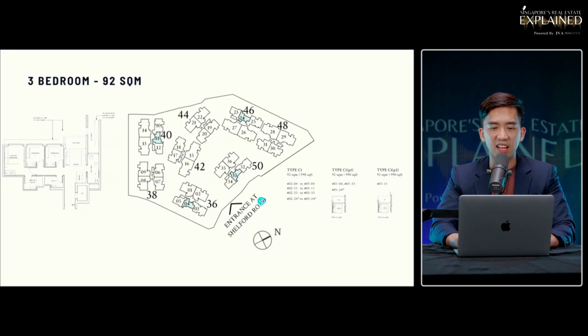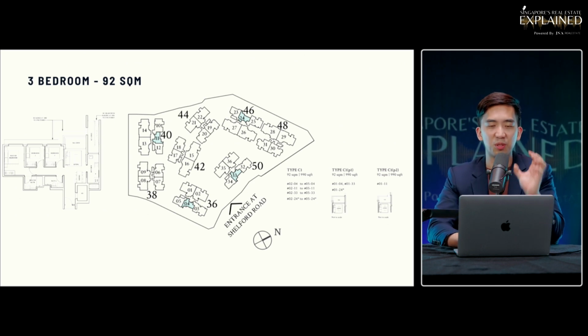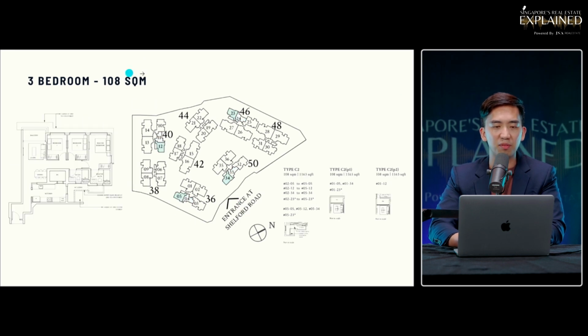All right. And if you look at the different layouts, it's very interesting how they actually space out each of the individual units for the 3-bedder. So first up, for the 3-bedroom over here, stack 11. Only one is facing towards the pool, the small pool, but the rest of them are angled facing outwards. And the same thing for the 108 square meter. They're all side by side with the 990 square feet unit, as compared to the 163 unit.